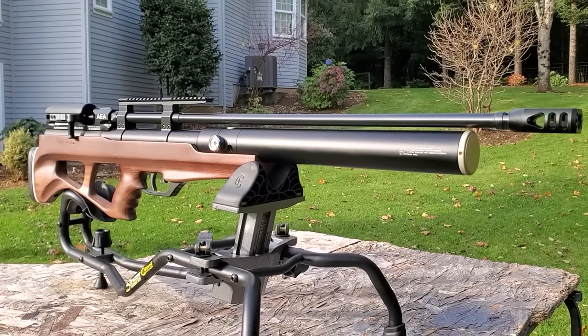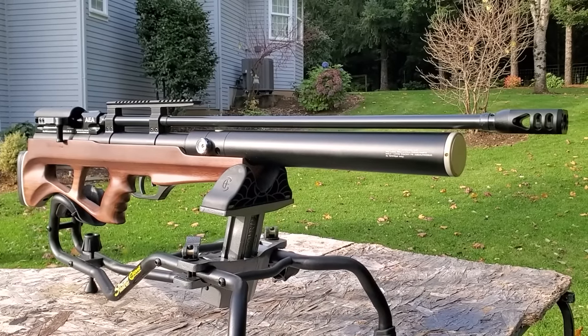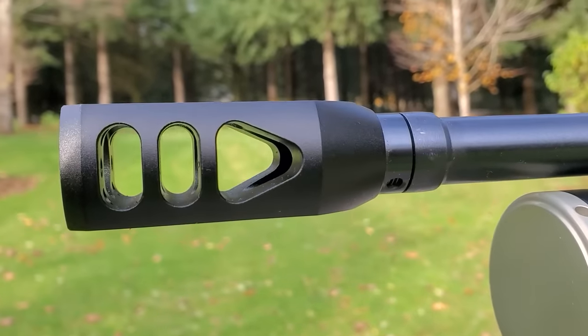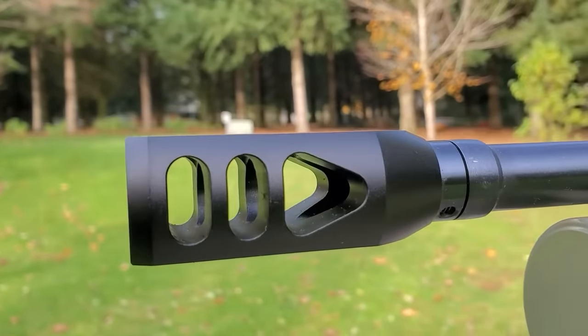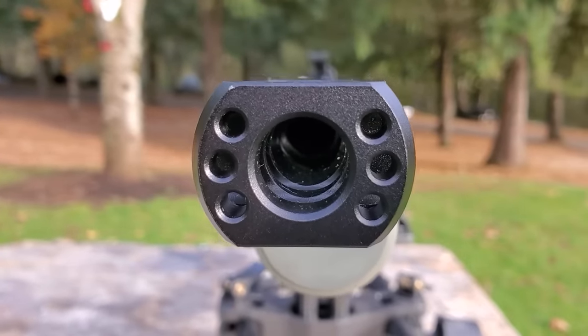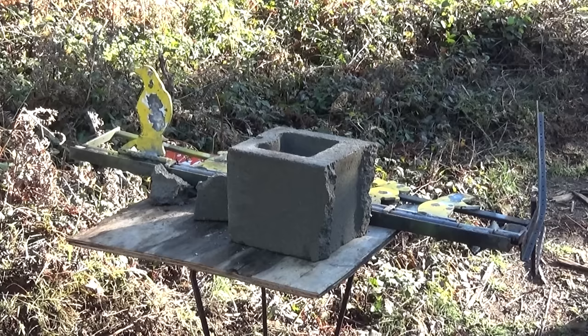All right, today we're checking out the AEA Challenger Elite Regulated Big Bore Bullpup. These are available exclusively at Fox Air Power. Today we're looking at the 50 caliber. These are available in 357, 45 caliber, 50 caliber, and .51 caliber. Today we're looking at the 50.